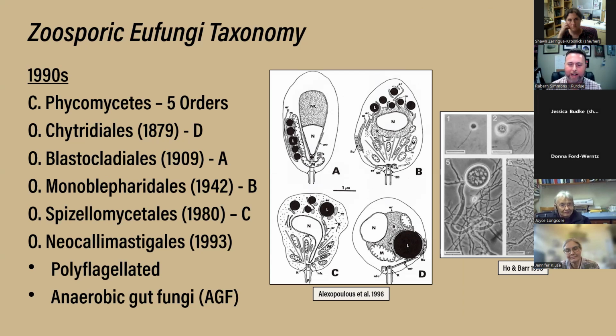So we had this new line of evidence that could be used for delineating taxa. And the Neocallimastigales were these polyflagellated chytrids that were growing in the anaerobic guts of ruminants. So they were kind of in a completely separate niche and very easily recognized as a separate lineage.